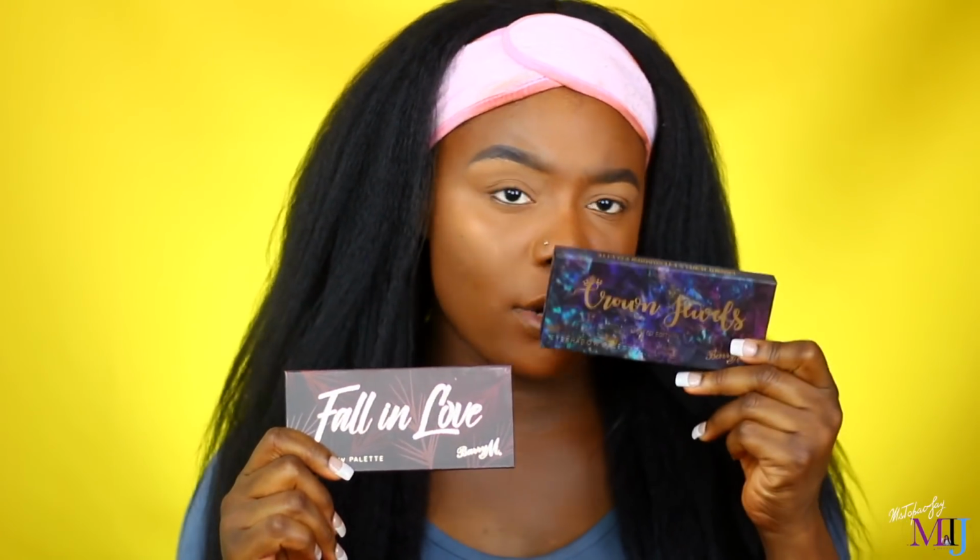Okay, so I picked up two palettes from Barry M Cosmetics, and I picked this up at Superdrug in London. They're also in Australia, but I don't know if these particular palettes are in Australia, but I do believe Big W sells Barry M Cosmetics in Australia, and I believe in the US as well. So I picked up two palettes: the Fall in Love palette as well as the Crown Jewels palette.